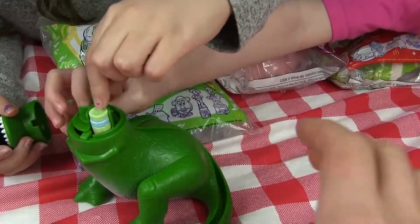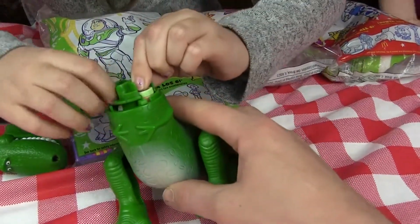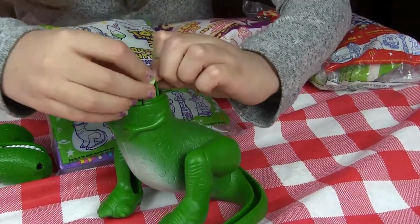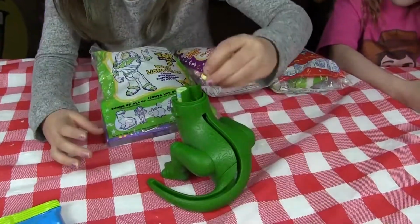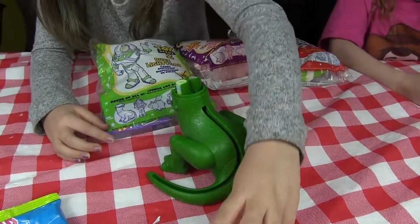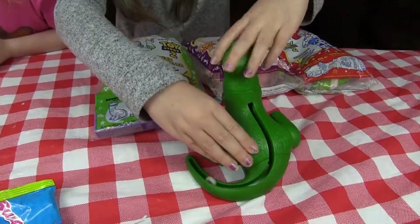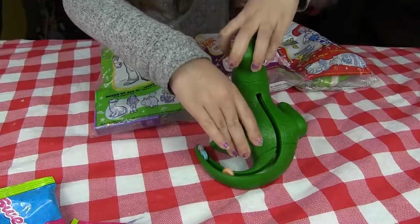So he's got two little holes in his neck that you put the Sweet Tarts in. And he's got this weird groove down his tail. What is that? It's to put the candy down. So she got his head put back on. Whoa, check that out. When you twist his head, candy rolls down his tail.